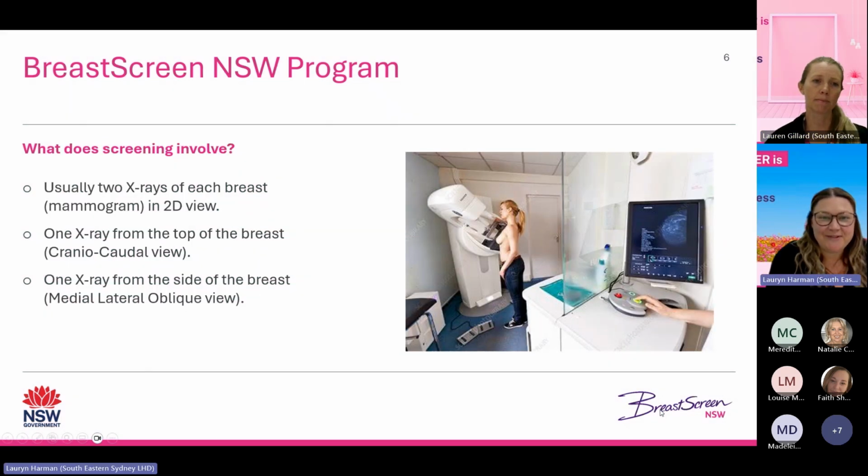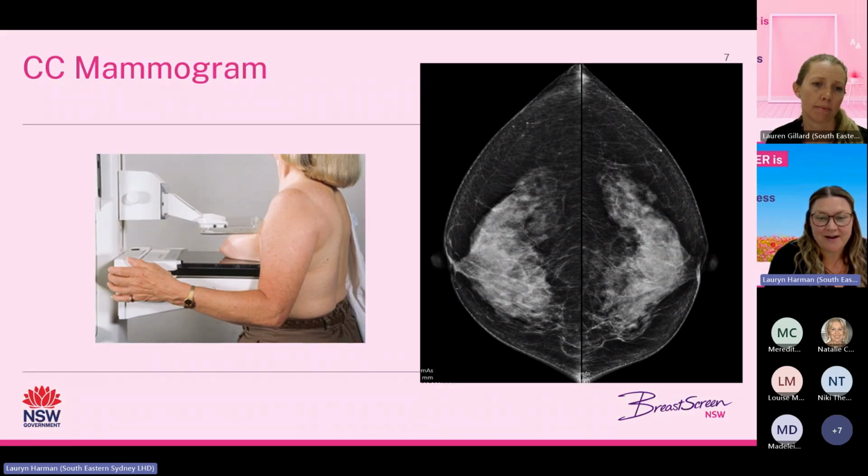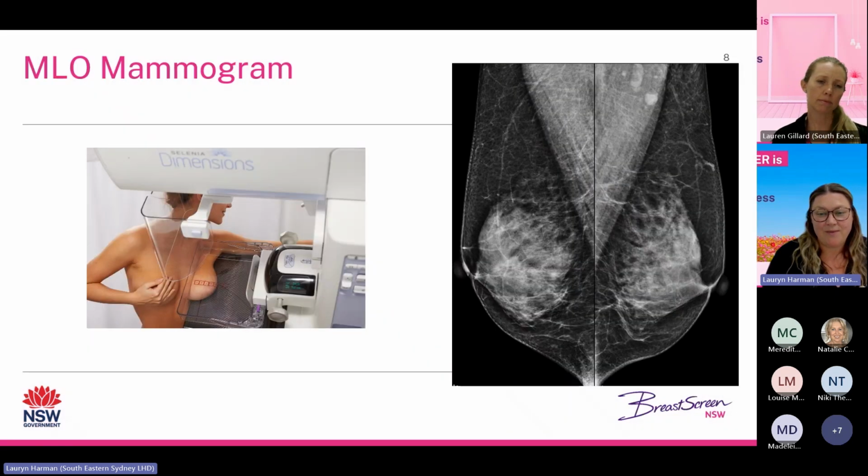The screening mammogram with BreastScreen New South Wales is always performed by a female radiographer, takes 20 minutes, requires no referral and is free of charge. Usually we'll only take 4 mammograms, and typically from the top of the breast through to the bottom of the breast, the craniocaudal view or the CC view, or the mediolateral view, commonly referred to as the MLO view.